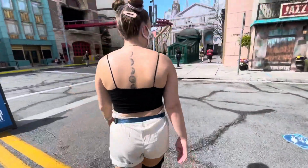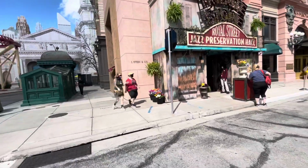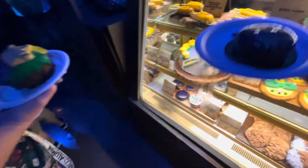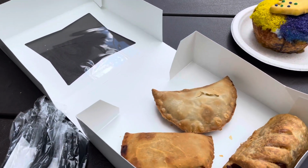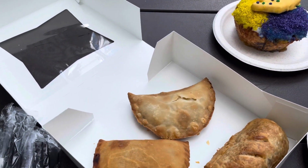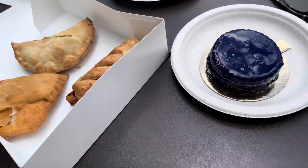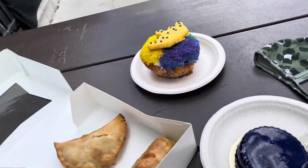Okay, we have a little bit of time left before we want to go to the pool, so we are going to head into the tribute store. Or maybe try out a few more snacks. Yes, I need them. Thank you. Okay, we're out of the tribute store. We got the andouille sausage. We have the crab meat hand pie and the spinach artichoke hand pie. Then we got a moon pie and a king cake.